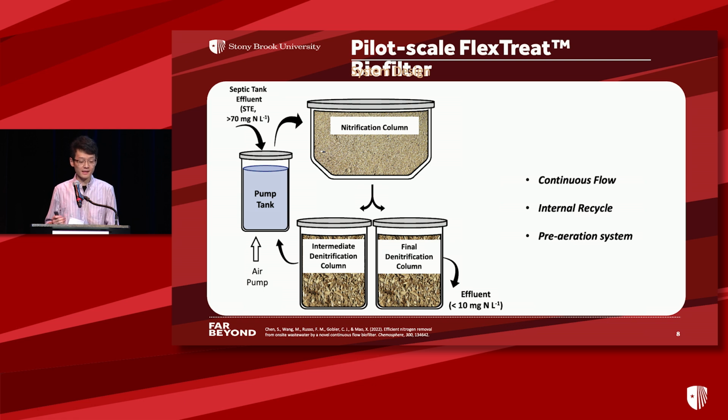And thirdly, it has a pre-aeration system. So we have an air pump, which can aerate the mixed liquid in the pump tank before it enters the nitrification column, so that can compensate for the oxygen loss caused by the nitrification and organic matter decomposition processes.